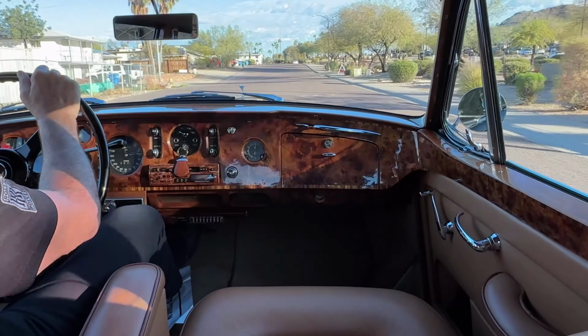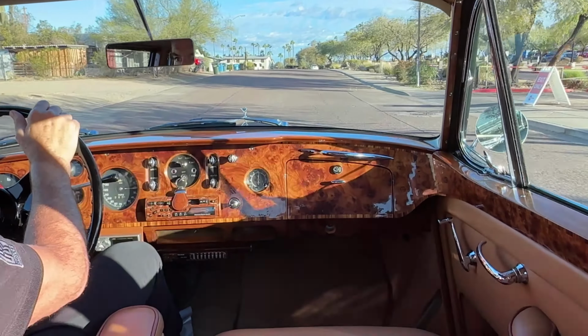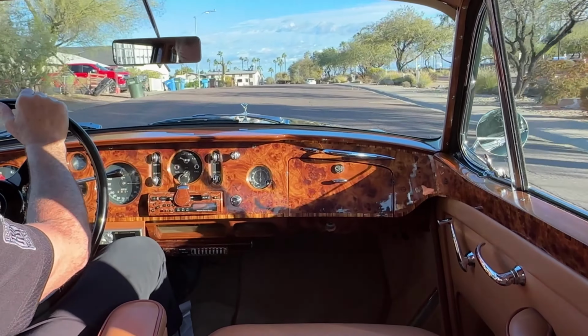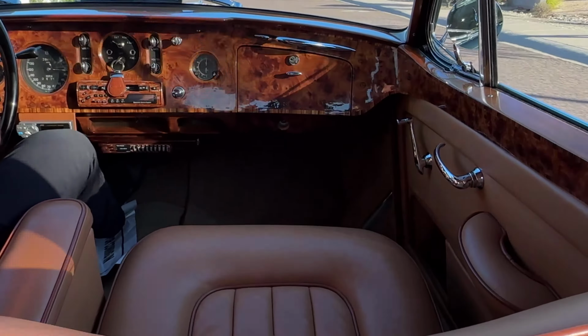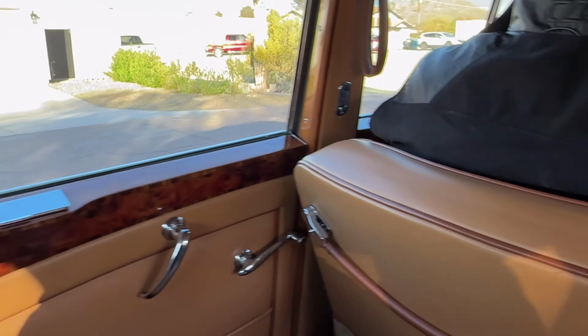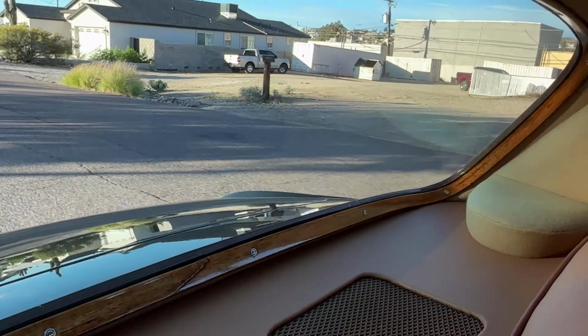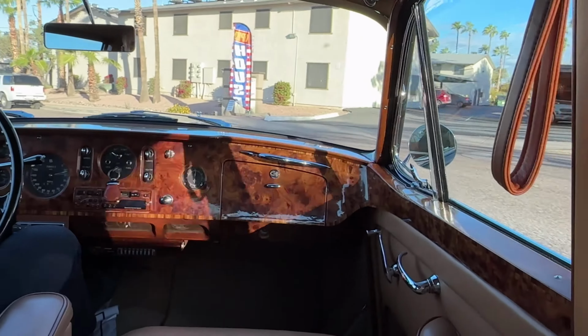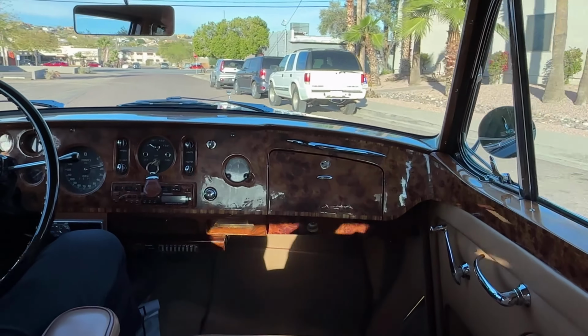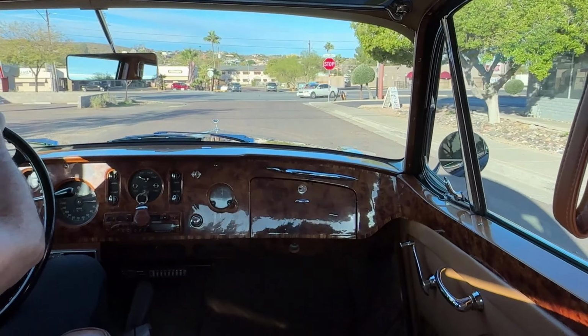This Flying Spur was delivered new to Los Angeles to none other than Alfred Hitchcock. Actually, on the factory ownership cards, the only owner of this car is Alfred Hitchcock. So again, this is one of 16 left-hand drive Flying Spurs.